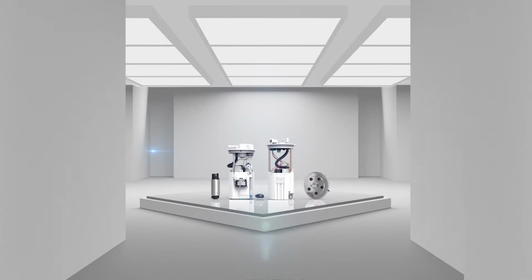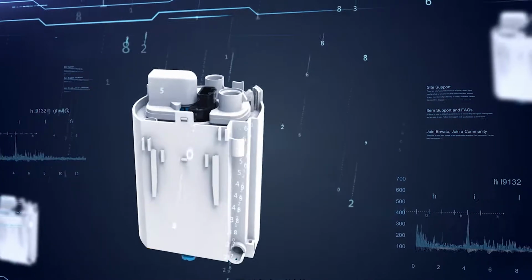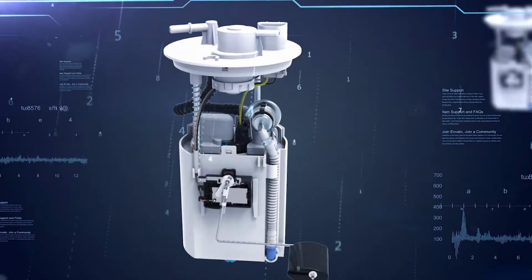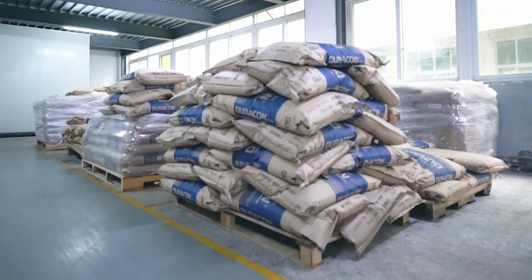The fuel pumps located inside of a high-cool fuel tank suck the fuel, then pressurize and send it to the engine through the fuel supply line. You can see that they are all placed on the pallets.